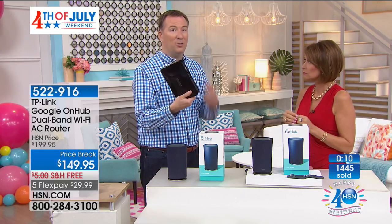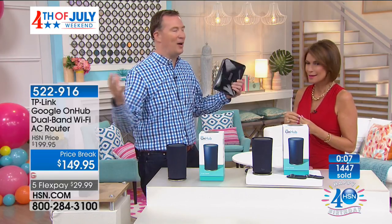And when you're connected, you stay connected, so no more dead zones. It goes back to the fact that most routers have one or two antennas. This has 13, so everyone can be connected with that fast speed. I am so glad you guys are getting it.